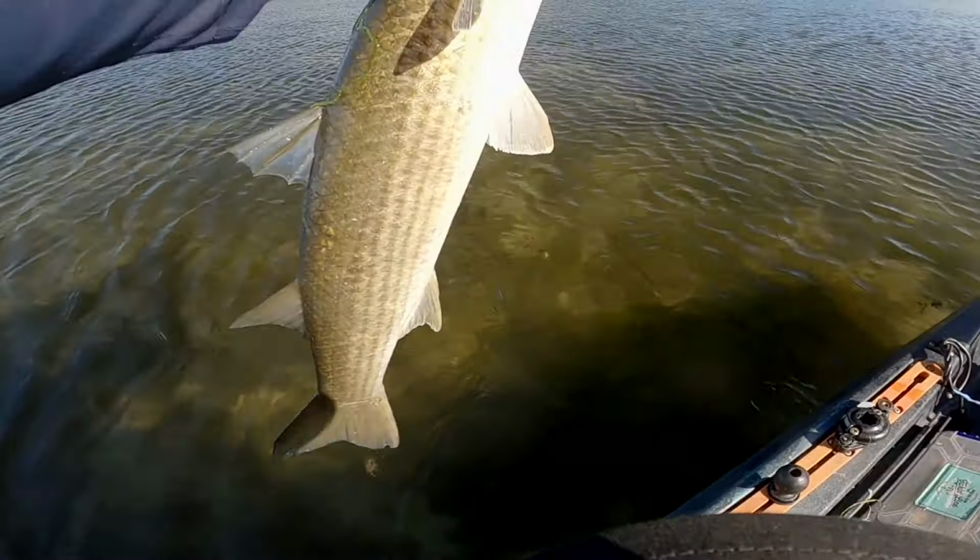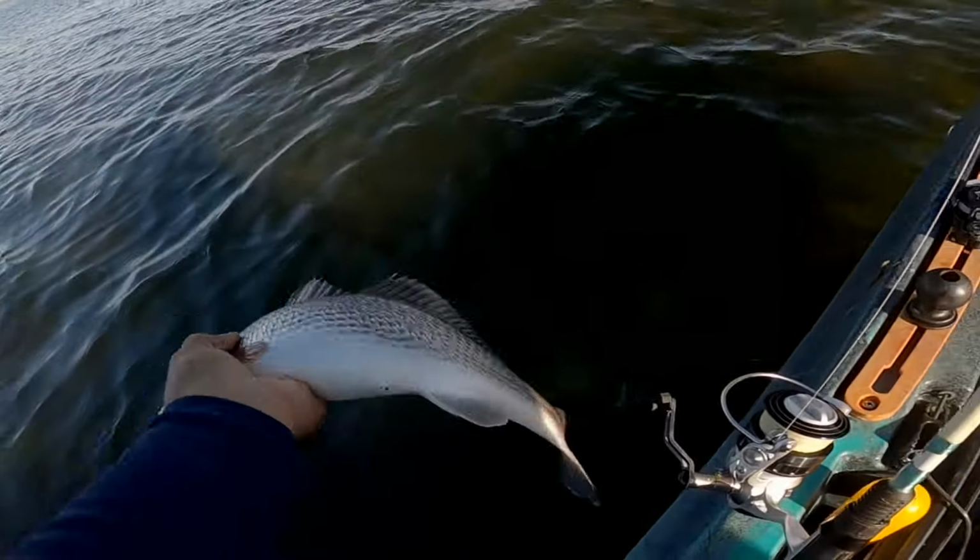Heck yeah. There's a rookie in the kayak. I didn't have my camera on. Just caught this really nice redfish. Beautiful little guy. Thanks. See ya. Nice.